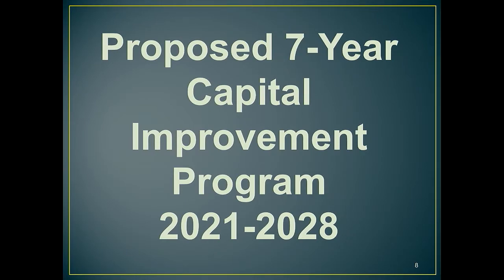So with that comes the fun part. We're going to talk about new projects for the next 7 years that we'll be looking at. Staff is proposing 53 new projects spread over the next 7 years. It's worth about $50 million worth of investment back into the community. The council will be authorizing the first 2-year program in June for that budget, and then we'll adopt the rest of the plan at that time also.